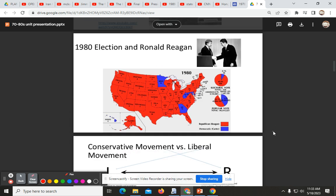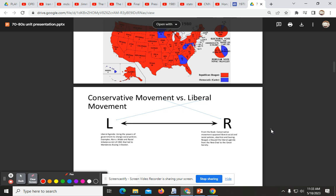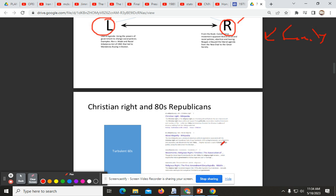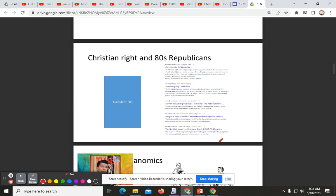Here we see the election with Carter and Reagan going back to the Republicans. There's an argument to be made that the conservative movement was upset about some of the issues in the 1960s, that the left was too out of control. The religious right eventually would attach itself to the Republican Party, considering issues like Roe v. Wade, which again is about the family and that family headed for divorce, which is part of the reason why people believe that Reagan was voted into the White House, simply because of the role of the Christian right.